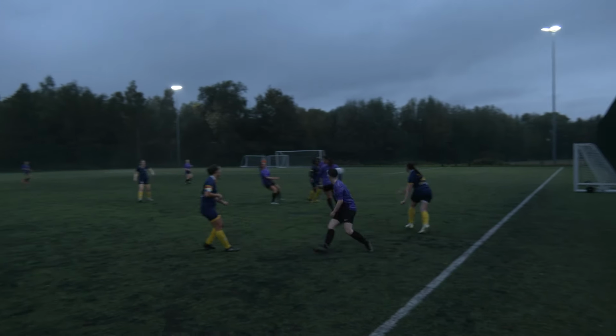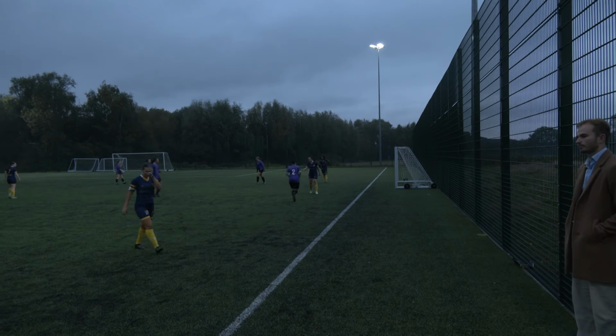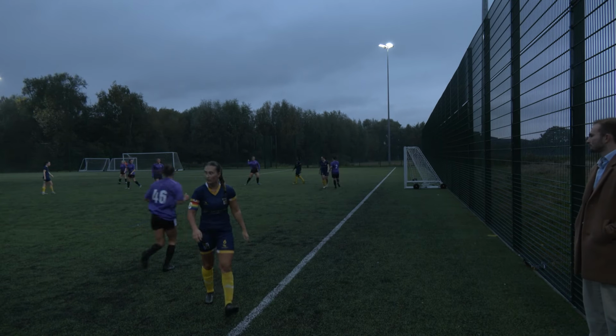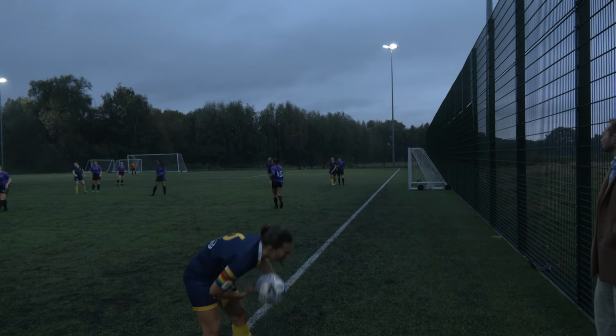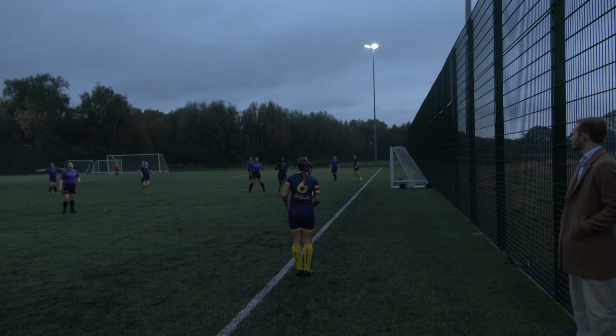They're playing the ball up to Abby, who tries to slip T in. And it's out for another Salford throw in here. We need to win this goal. There's got to be an option here, girls.